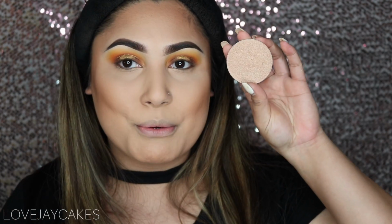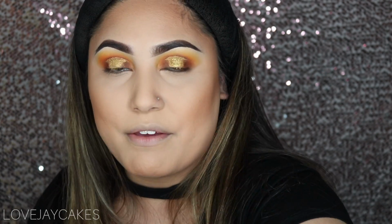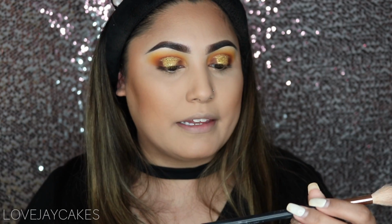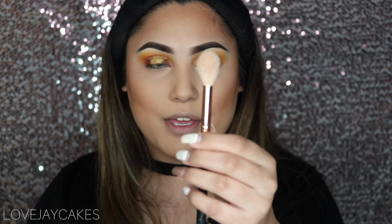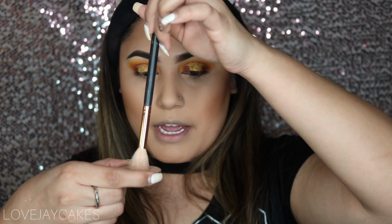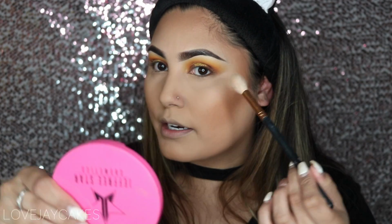So I'm gonna go ahead and go in with Dripping in Gold from the Anastasia glow kit, and I'm gonna be going in with my favorite highlighting brush, which is the Morphe R36, which looks like this. It's a tapered brush. Go ahead and dip into this and start highlighting.